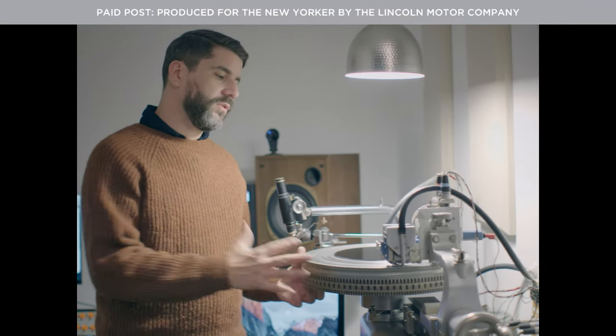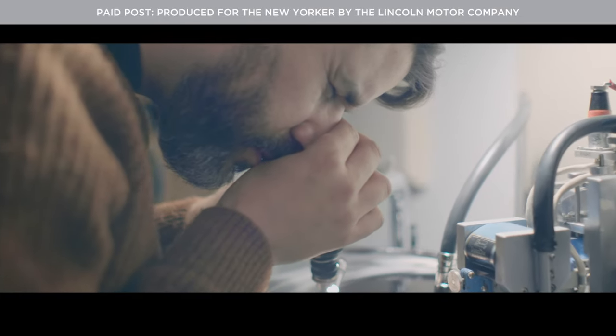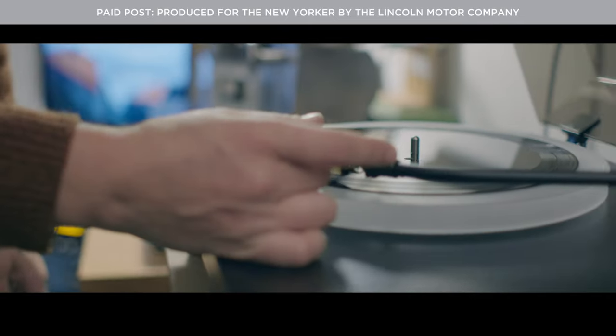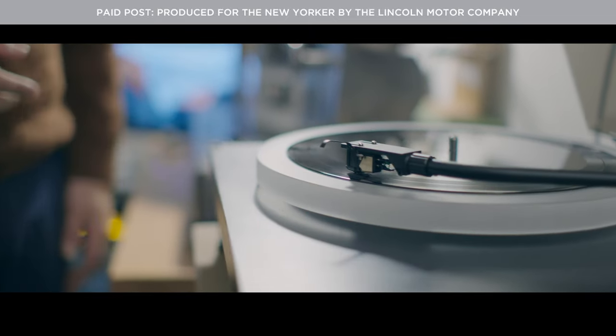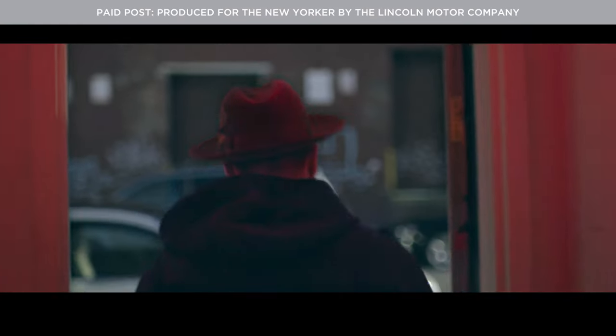So yeah, a lot of the records that I record around the world, I end up mixing here, and cutting either a dub plate or a master on this lathe. I can take that 45 or 10 inch and take it to the club. Create something new and bring a new energy to the world and new music to the world.